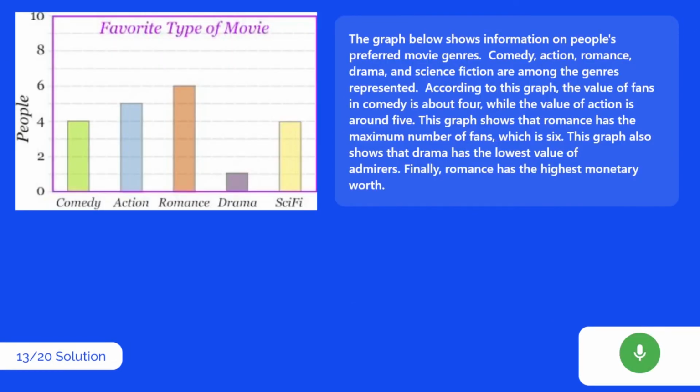The graph below shows information on people's preferred movie genres. Comedy, action, romance, drama, and science fiction are among the genres represented. According to this graph, the value of fans in comedy is about 4, while the value of action is around 5. This graph shows that romance has the maximum number of fans, which is 6. This graph also shows that drama has the lowest value of admirers. Finally, romance has the highest monetary worth.